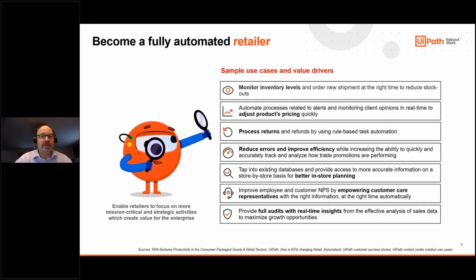Reducing errors and improving efficiency. If you think about it, a robot doesn't have problems with fat-fingered words. We all have that problem, right? Better in-store planning. The one on here that we're going to focus more on today is the second one from the bottom, which is how do we help agents, how do we help employees, and also how do we improve customer satisfaction? So that's something that we feel is invariably linked, employee satisfaction and customer satisfaction.